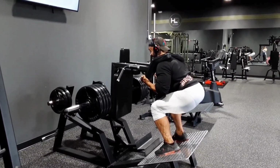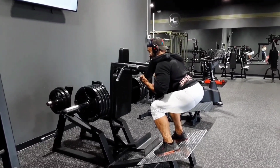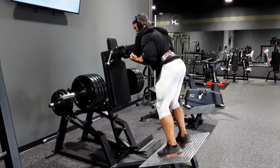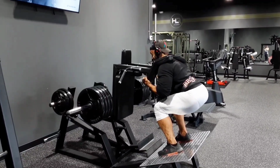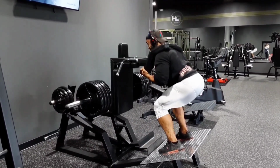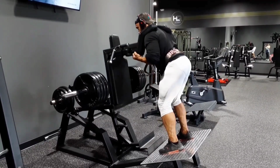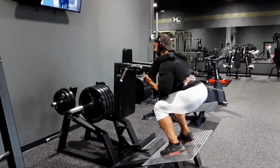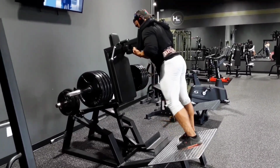And I believe today I did 5 plates a side, which is pretty good for me, due to having a lot of discrepancies around my knees and my lower back just from years of lifting, wear and tear. But I love to do mobility, which allows me to get more range of motion anyway. So that's the power squat. This is 4 plates a side.